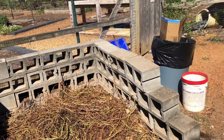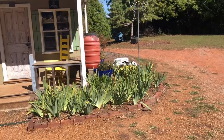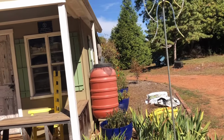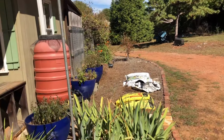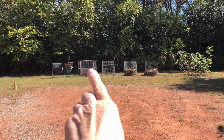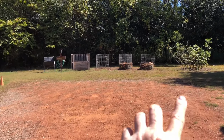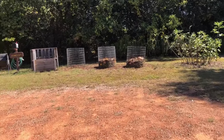Isn't that wonderful? Over here, they are demonstrating water catchment. They have the water tank right there. Looks like they have more pollinators over here. In this area, they are demonstrating composting. So let's walk over and get a closer look at that.